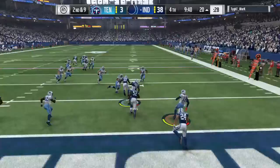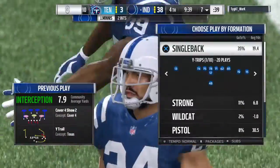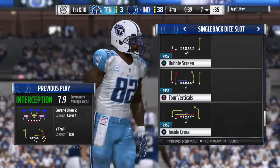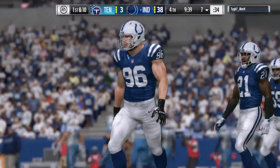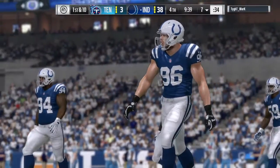And now here is another interception. A great read, and it's picked off. And they get the football, but not much on the return here as he stopped at the 7-yard line. And the Colts coming out now. And they will simply, Charles, be looking to duplicate what they did last drive when they were able to push it in for 6. And they hope it'll be that easy, right?